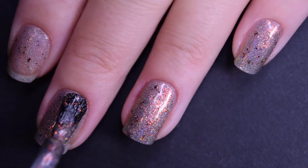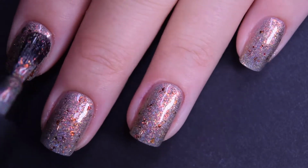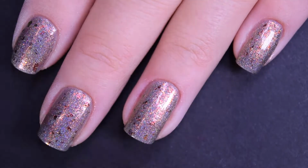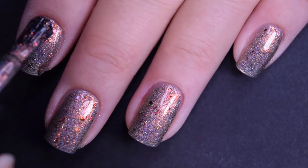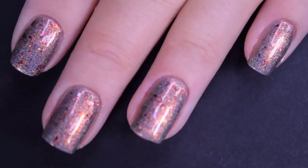Here's 2 coats, and if you're not super picky, you could wear this easily in 2 coats, but I am going to go in for a third because I did wear this one for a few days. So here is 3 coats, and this one is completely opaque in 2 coats, dries decently glossy, dries very holographic, and it's not difficult to remove. So there's 3 coats.